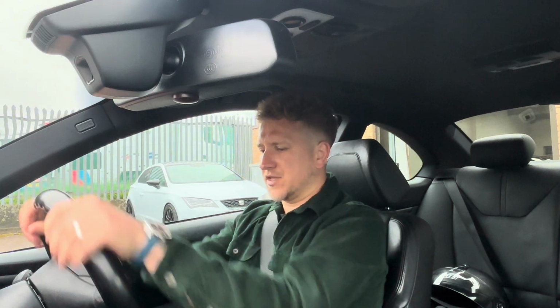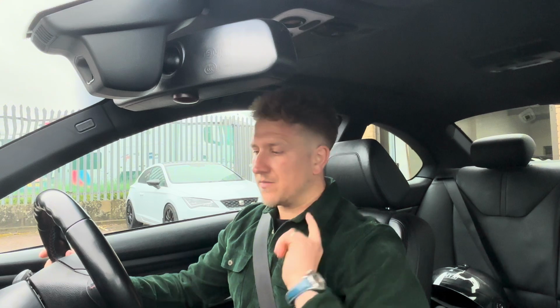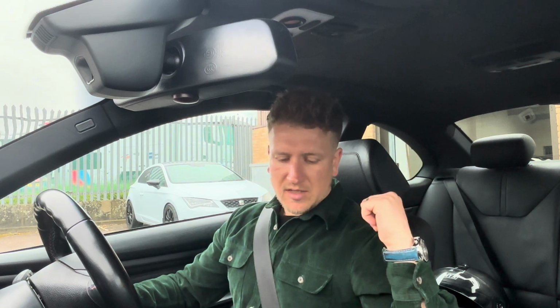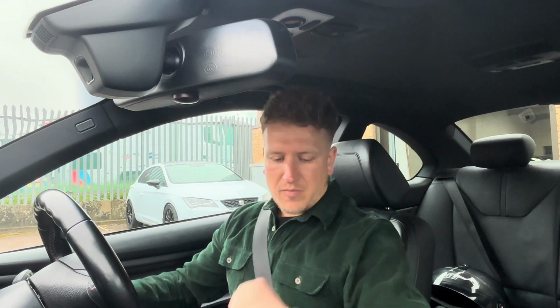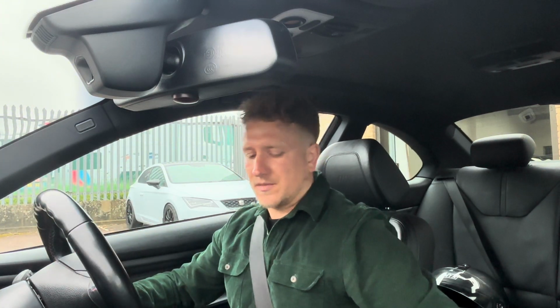Right, so everything's where I want it. Nice short gear knob. This is a manual as well. They did these in a DCT, which is a great gearbox, but I think there's something very pure about a manual gearbox in these cars. So you will notice there is a crash helmet behind me. These cars are very popular on track, so let's go and find out. Is it more of a road car, more of a race car?